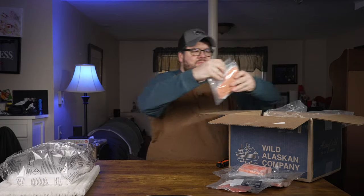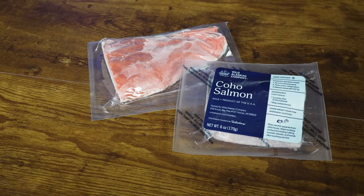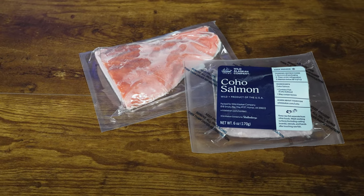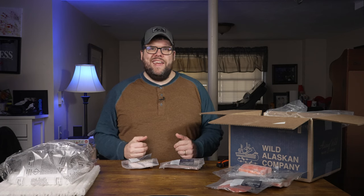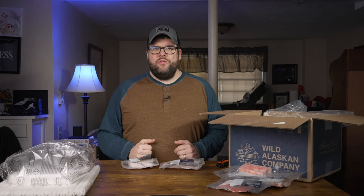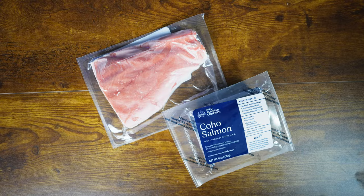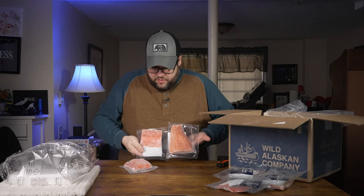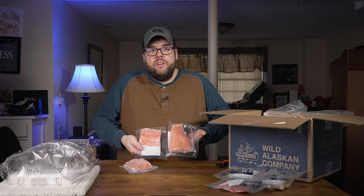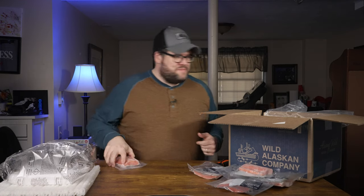Next, we have the Coho Salmon. A lighter, nutrient-packed marvel, often called the silver salmon. Coho Salmon is milder and perfect for those who prefer a subtle taste. It's a great source of lean protein and essential vitamins. Two more, 6 ounces of salmon. Color looks great. Comparing the two, I really can't see a difference. They're both wild. And you know me, I'm thrilled about that.